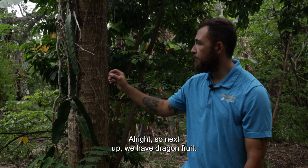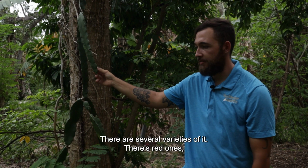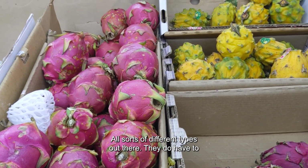All right, so next up we have dragon fruit. If you didn't know, dragon fruit actually comes from a cactus. There are several varieties of it. There's red ones, there's white ones, there's yellow ones, pink ones, all sorts of different types out there.